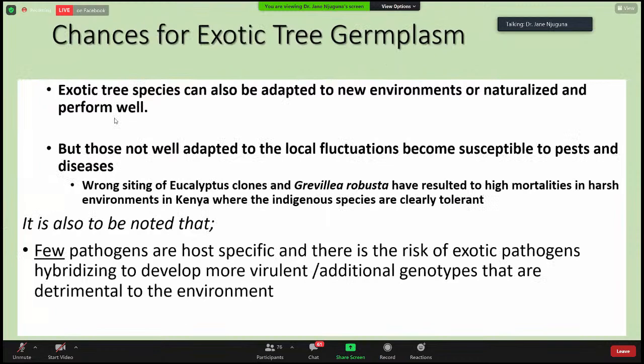And we are not saying that exotic tree species are bad per se, but they can also be adapted. In fact, most people think that the genus Eucalyptus is natural to the East African region. But we know that some have really adapted well, that Eucalyptus camaldulensis has adapted well and is resistant to a good number of these canker pathogens. However, we also note that species-site matching, which Alice talked about, is key for these species to survive. And what's better than having indigenous tree species that are suited to the environment?